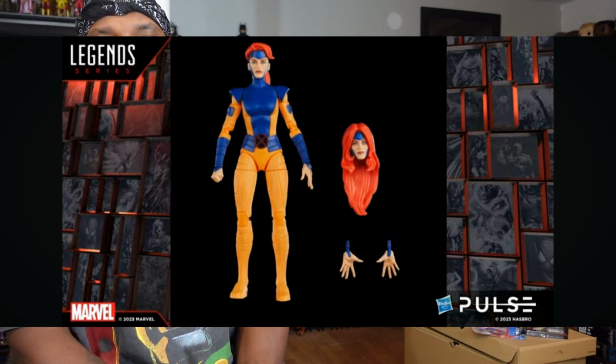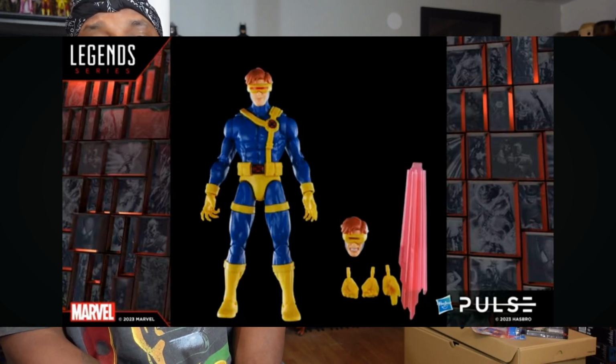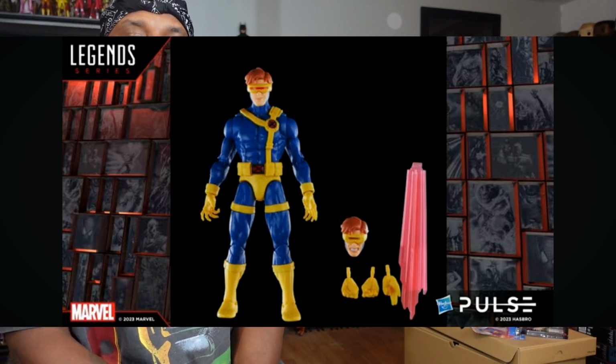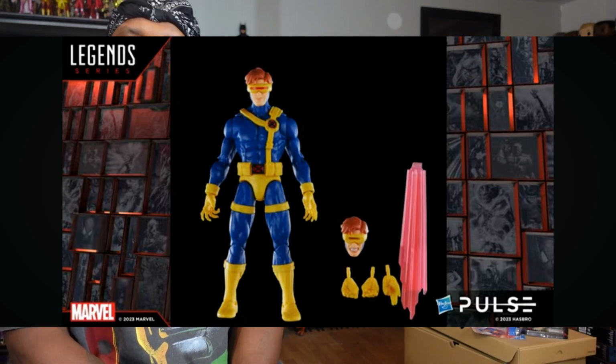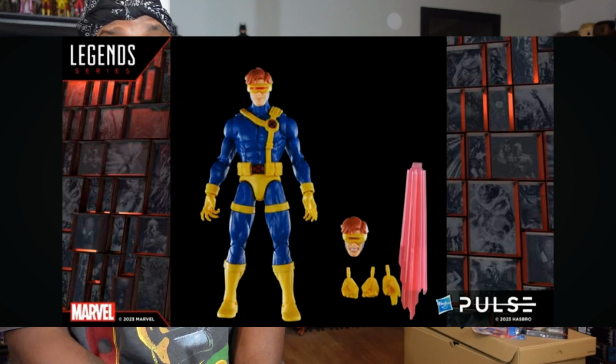Next up, let's go with her lover, her man, her main squeeze, Cyclops. I already have the VHS Cyclops, and that's what this is, on the Vulcan body. Has the Vulcan buck. I believe he comes with an extra head sculpt. Finally comes with the beam that comes out of his eye that he was missing on the VHS one. But for some odd reason, his head just looks kind of fat or swollen in this one. He almost looks a little bit goofier. He's not as stern as the other one, but I do actually like him.